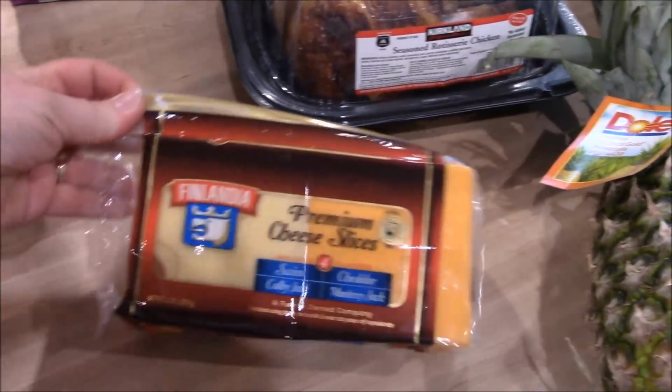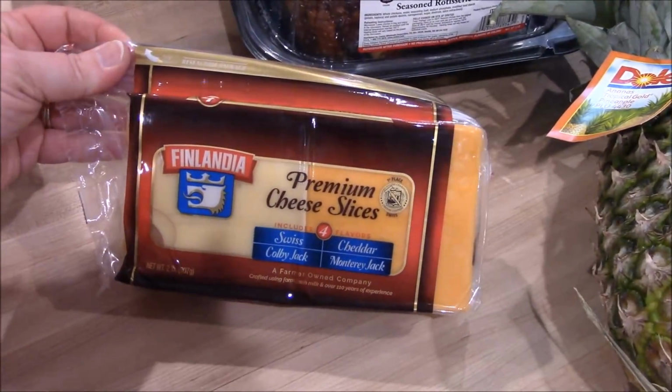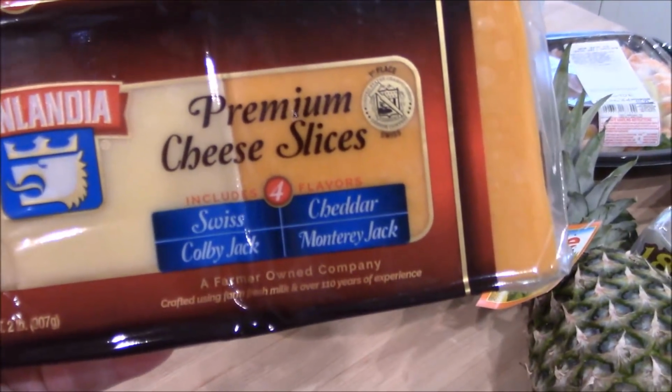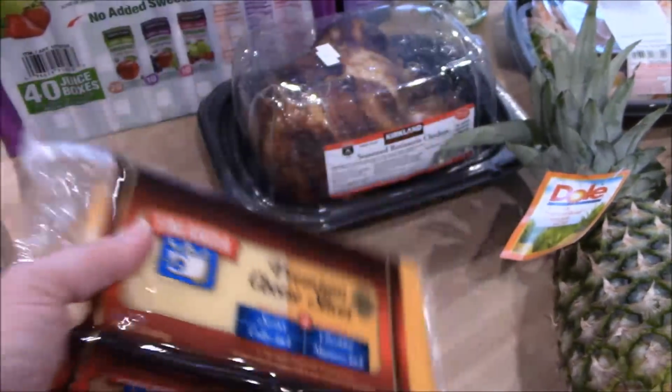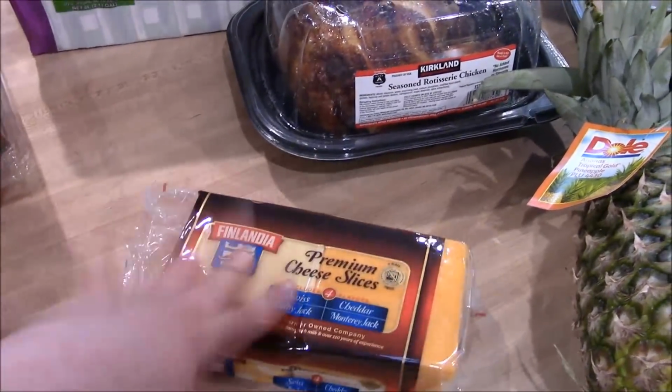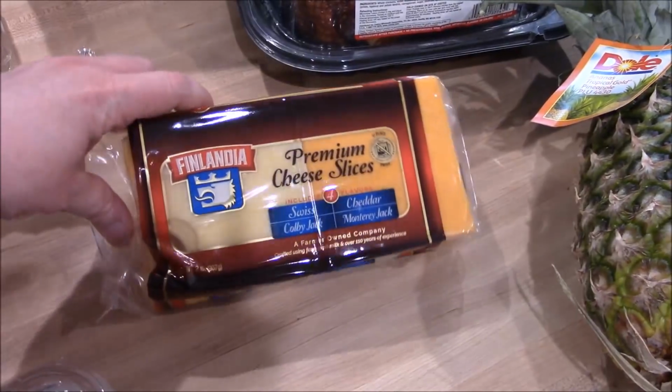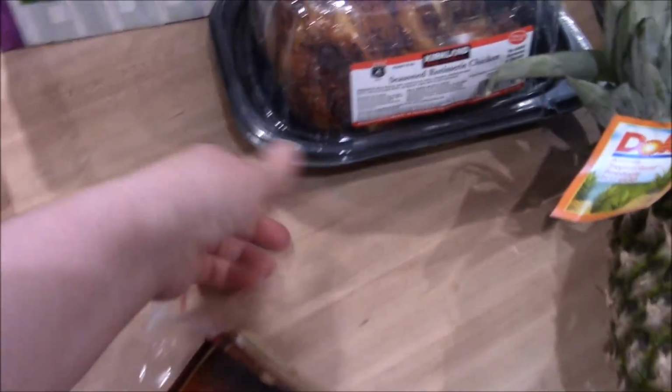This I've bought many times before. This is the Finlandia cheese slices. You get 4 different kinds in there: Swiss, Colby Jack, Cheddar, and Monterey Jack. It lasts a little while in the fridge, but you can freeze it too if you don't think you'll use it up, but we use those for sandwiches a lot.